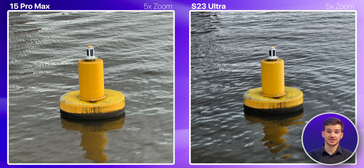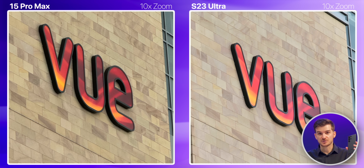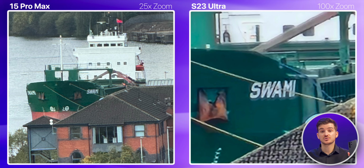But if we go to numbers like 10x and above, that's where the S23 Ultra shines, which, by the way, can go up to 100 times max, as opposed to the 25 on the iPhone.